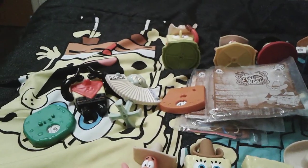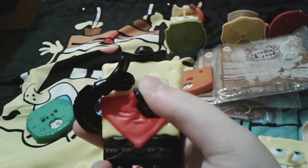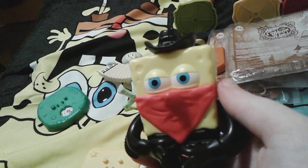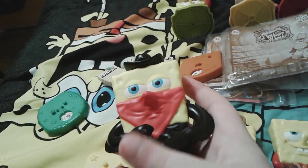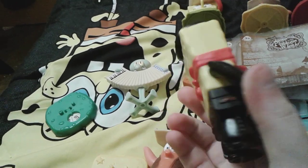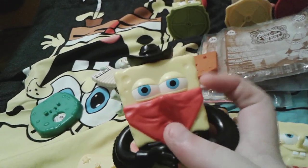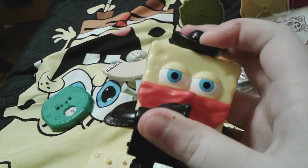Firstly, we have the Masked Sponge, and to be honest, I think he looks kind of weird here. His face just kind of freaks me out a little bit, but he's still kind of cool, though. As you can see, he has a completely black outfit on, and he has a red bandana around his mouth and nose. I asked my mom why he has that on, and she said, because it's a bandit.